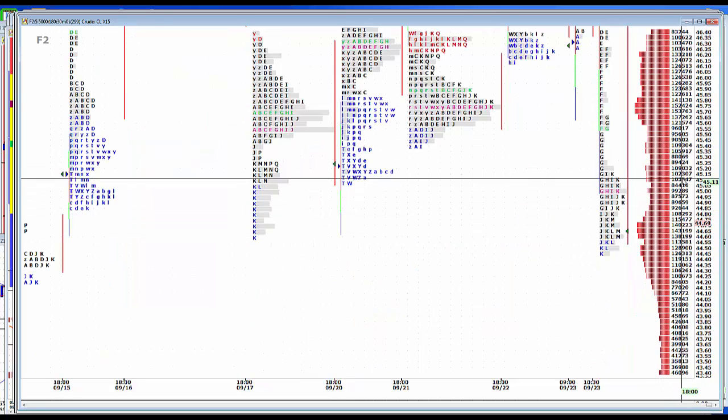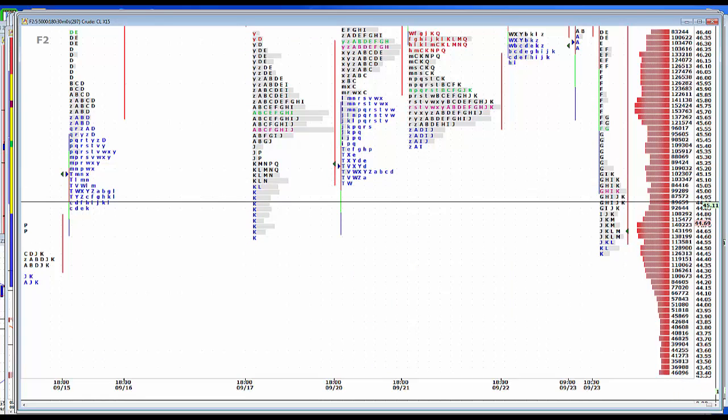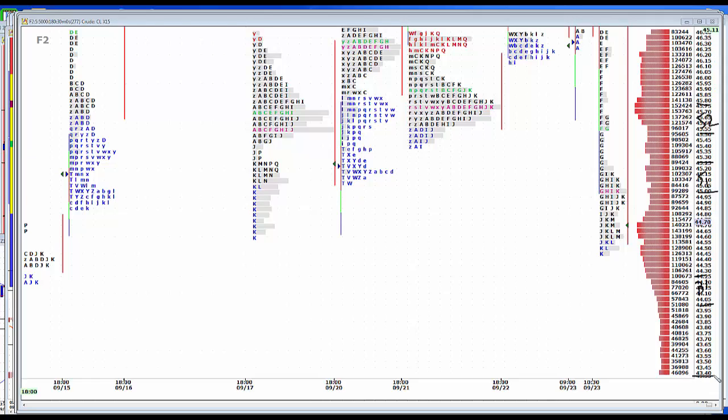Last rotate up was 45.15, so selling 45, 45.25, sell 1. And then 45.50 to 45.75, sell 2. We may have to adjust that second point higher depending on what happens in the overnight session. 44, 44 and a quarter, buy 1. Then 43 and a quarter, 43.50, buy 2.